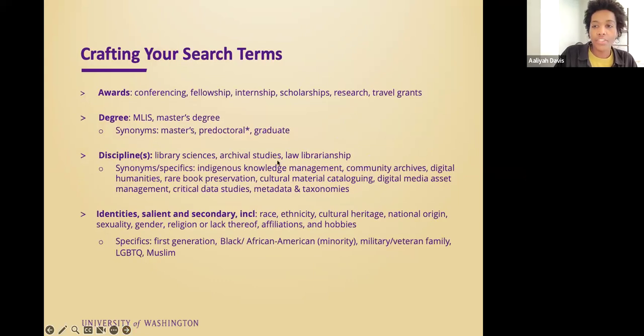So when you're crafting your search terms and using these databases, these are a few of the areas that you can find funding in. This isn't a perfect science by any means, but these are recommendations for the kinds of terms you can search by. You can go generally by the awards, so the specific kind of award that you're looking for, and then your degree. So if it's an MA or an MSc, or in my case, an MLIS, I crafted these search terms for someone in the library and information science field. But you can also search generally: master's degree funding, master's degree scholarship, graduate scholarship, et cetera.